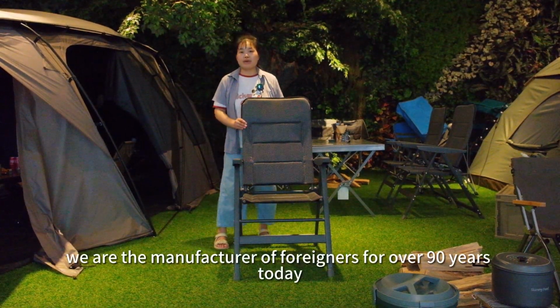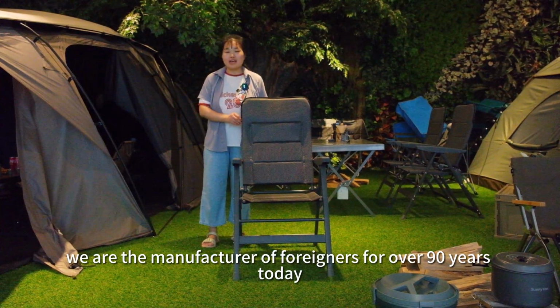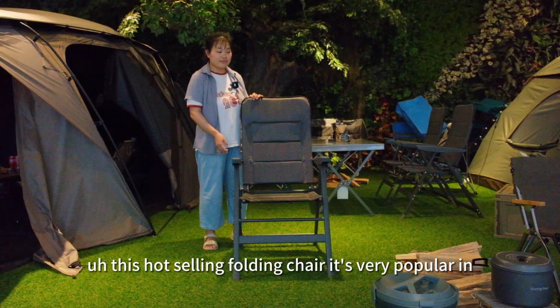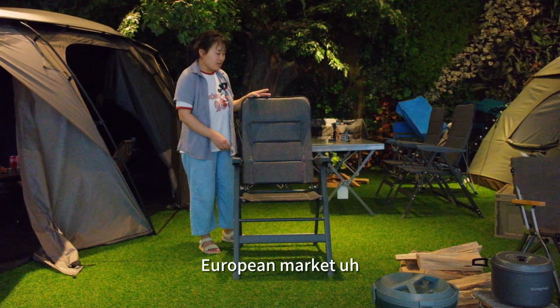We are the manufacturer of folding chairs for over 19 years. Today I will introduce you this hot-selling folding chair. It's very popular in European market.